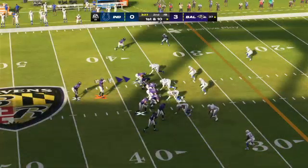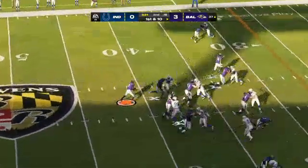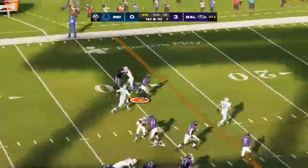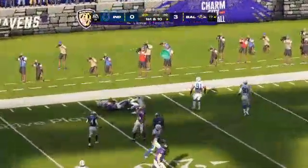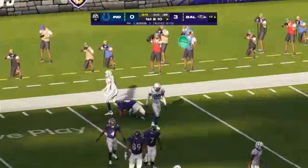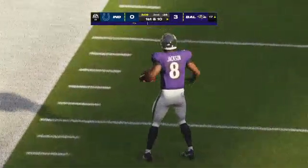Back-to-back good plays have them on the move on first down. Jackson running again. And he's got room. And they'll wind up getting this one all the way down inside the 20. Excellent job on the keeper. 20 yards and a first down.